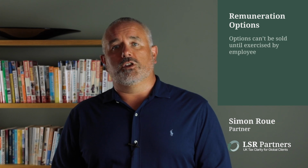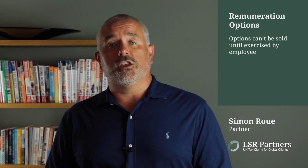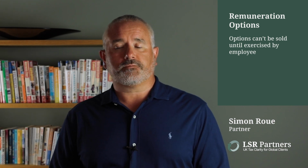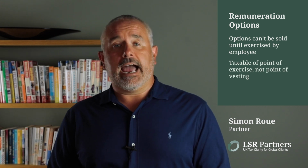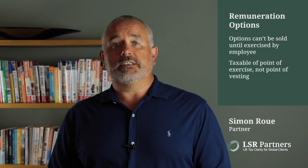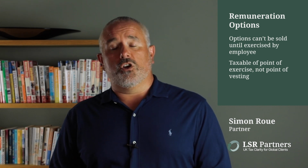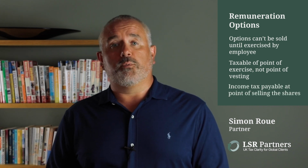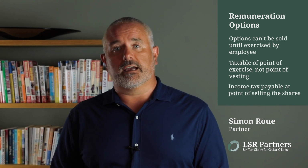With an option, you can't sell the options typically when they are vested. You have to wait until the point at which they are exercised by the employee. As a result, the way the tax works is that they're taxable at the point you exercise them, not at the vesting point. What this means is obviously that that's the time you crystallise a tax event. And so what's really important is when you sell the underlying shares, that's the point where you get taxed. And again, it's taxable to income tax, not to capital gains tax.